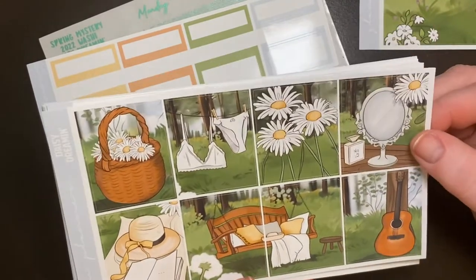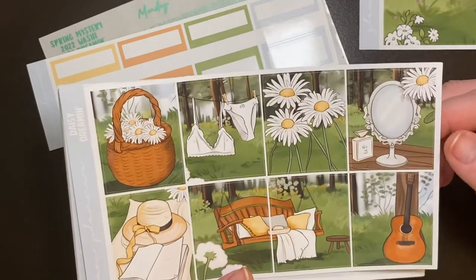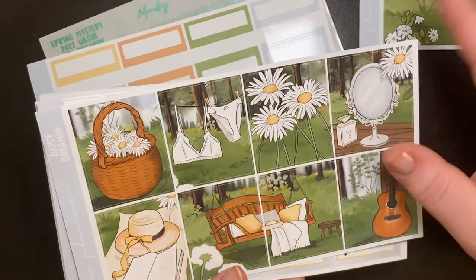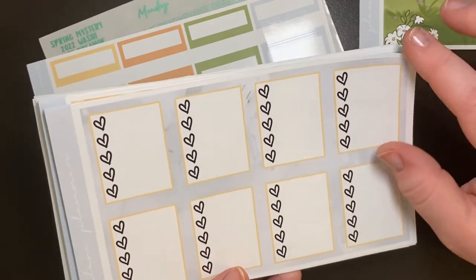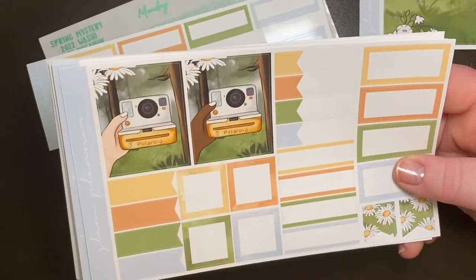Really cute. I like how fresh and fun it looks. And it's not themed anything in particular besides maybe spring, but it's just sort of in this woody area. So there's that. Here's where we see some of that more blue in the checklist boxes. And then there's two different hands holding a Polaroid camera.